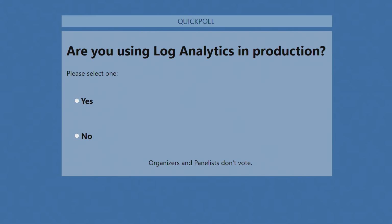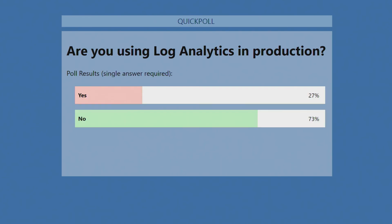So good time to upgrade. Okay, I think we've hit the magic number in terms of votes, so I'm going to close and share the poll results. There you go. It looks like the majority of people are not currently using Log Analytics in their production environment, but we are seeing adoption, which is kind of cool, actually.